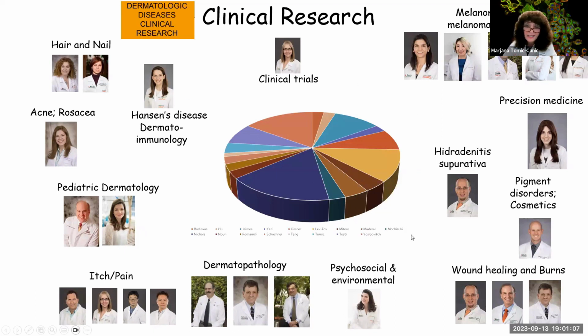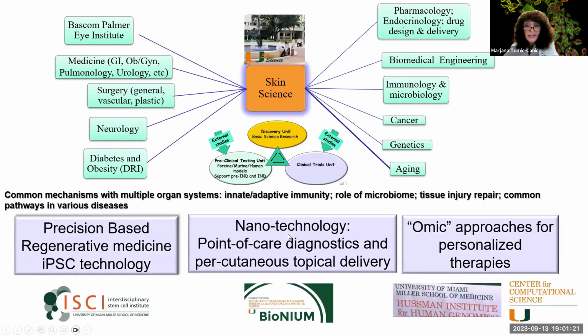I just put some faces for our faculty dedicated to different focuses and different specialty clinics, all of which support research and different research activities. But the important aspect of what we do is also, even though this is a very skin-centric slide, that we are well integrated with everything that goes on, because there are common mechanisms with multiple organ systems. Skin translates to many different organs, and similar processes are related, from innate and adaptive immunity, role of microbiome, tissue injury repair, and so forth.